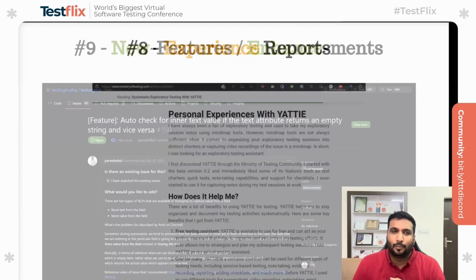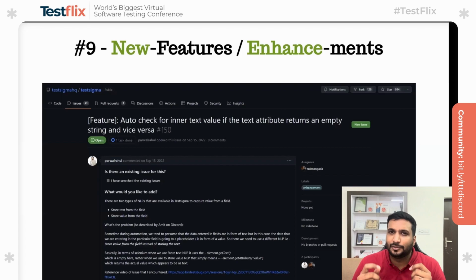The next thing, point nine, is new features and enhancements. So we all love to solve our problems, but if you have a problem and you suspect that it could be a problem that a lot of people would also be facing, you can directly raise a new feature or enhancement request. You can make a case for why this kind of feature request should be prioritized or should be important for the project team to look at.